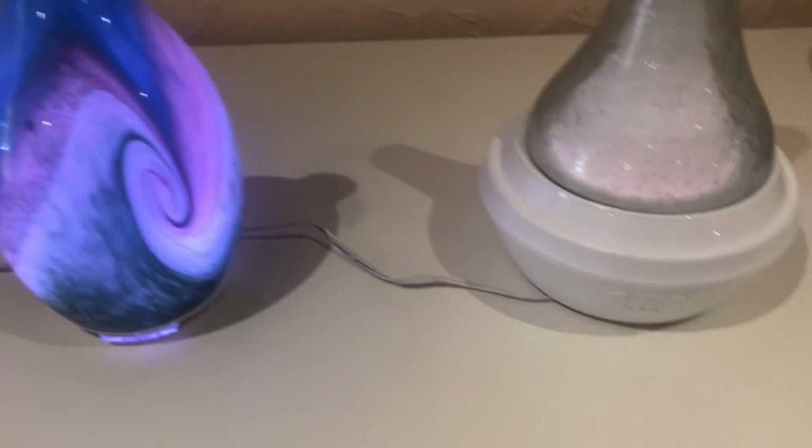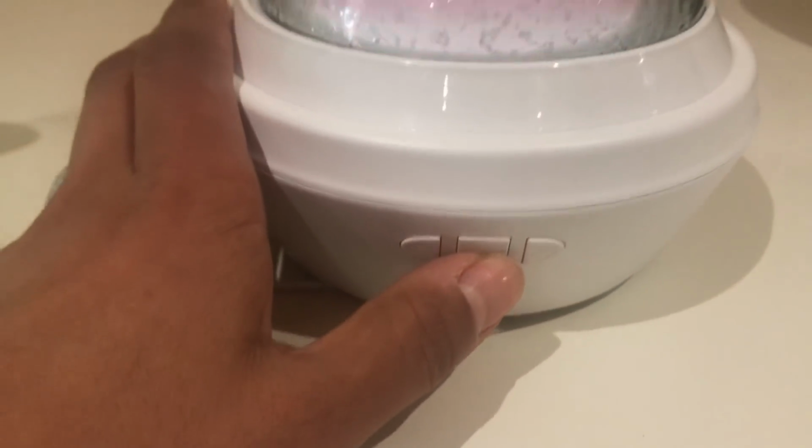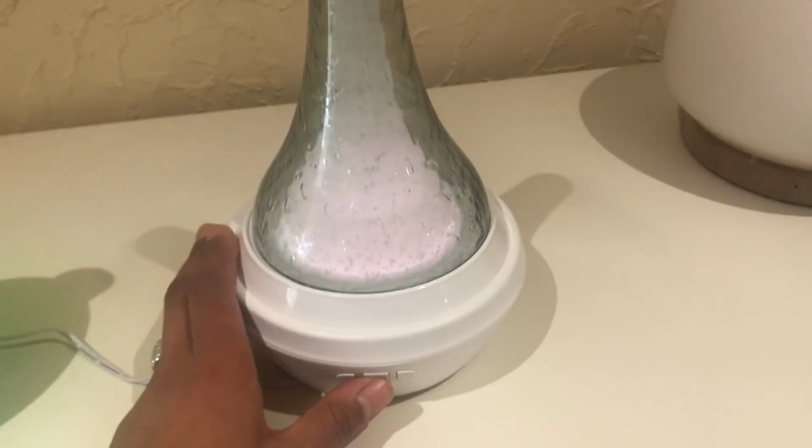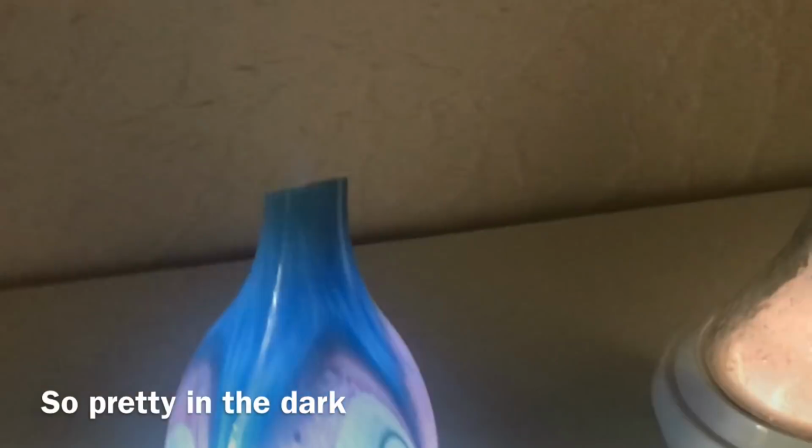In the air, they diffuse for a long period of time and have been working phenomenally. We've got a timer here with these options. And this one has a 30. How beautiful.